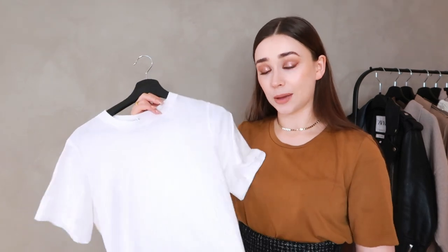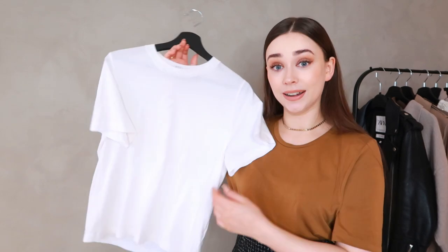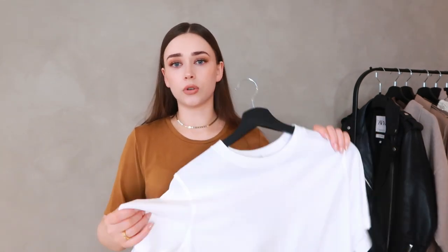Obviously, you might be able to see the white t-shirt that is hanging here. A white t-shirt is a staple of my capsule wardrobe every single season. A white and a black t-shirt really works. I'd say definitely, if white doesn't look great with your skin tone, find an off-white, or whatever looks best with your skin tone.